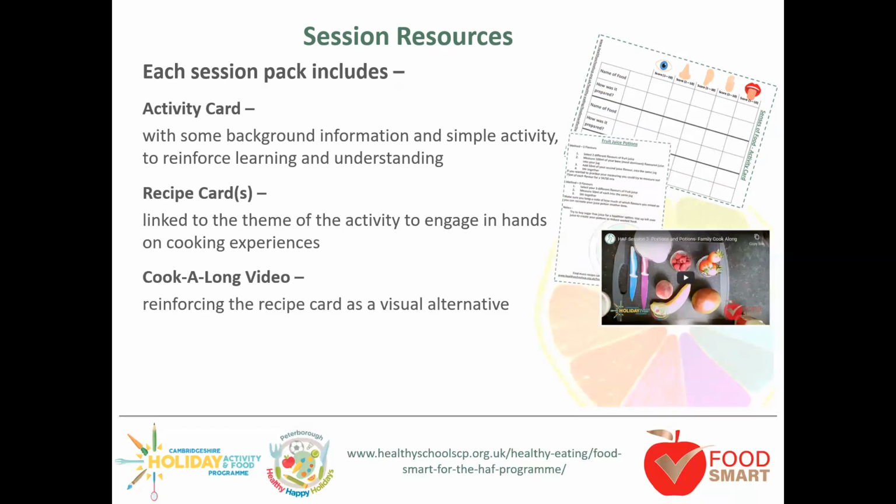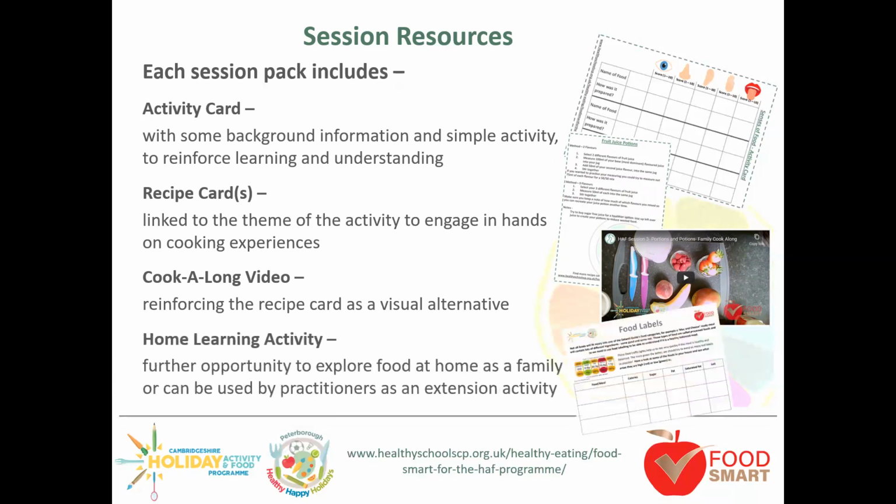And then we have our home learning cook-along video. So this can be used in different ways. It could be used as an extension task for older participants to gain more knowledge about a theme. It can be used if you've got the same children coming back at different times into your sessions. If they've done the basic one, this could be the next activity along, or it can be something that you give them to take home and do with their family. So we've got a couple of different ways of engaging with there. Everything's shareable with your families and everything is completely free to be downloaded from the website.